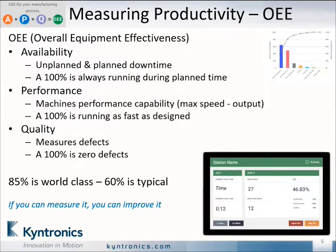So availability is one important category. It measures the unplanned and planned downtime. 100% is always running during planned time. Downtime is a big part of measuring and cost. Performance measures the machine's performance capability, your max output, the max speed it's designed for. 100% is running as fast as the machine is designed for.